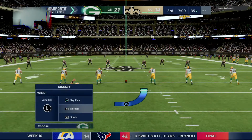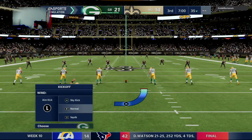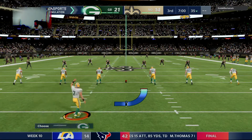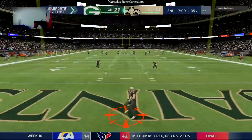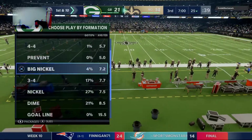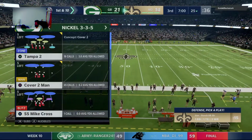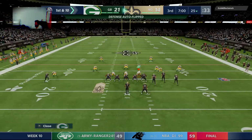Albrecht Rosas set to kick off. The Saints going to go on offense first, and they trail here as we begin quarter number 3. And no return on this one as the fair catch is signaled for and taken. Getting set for their next drive, the New Orleans offense.